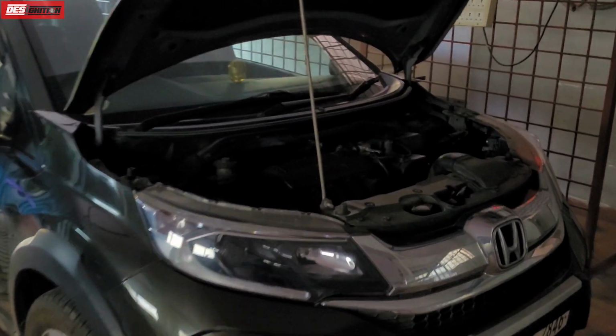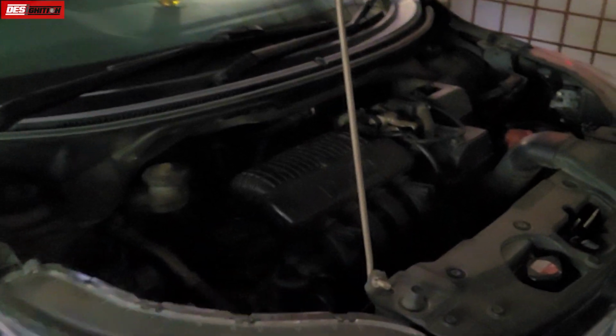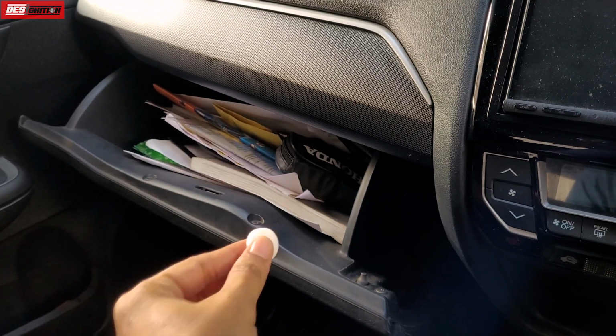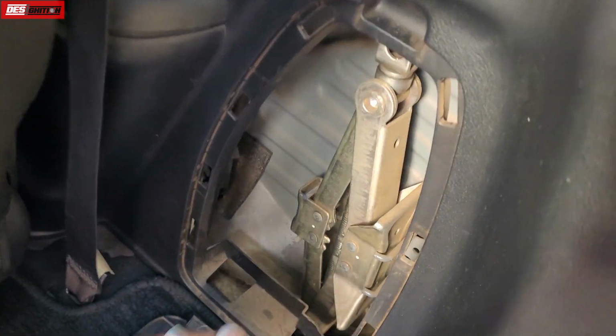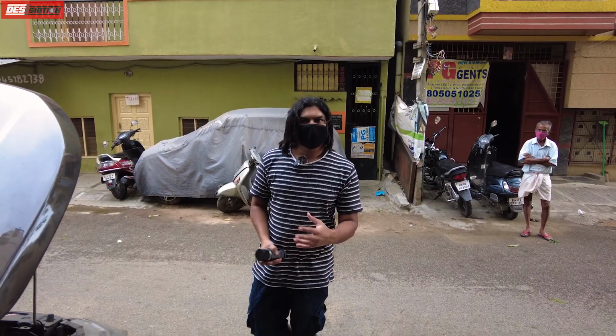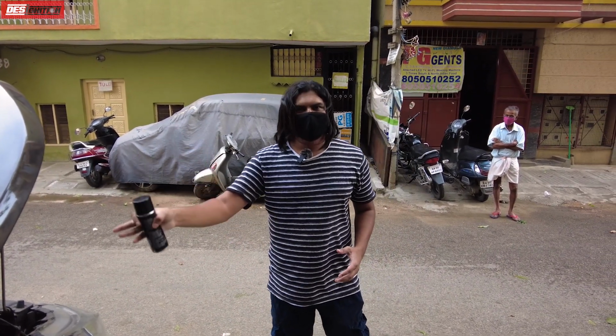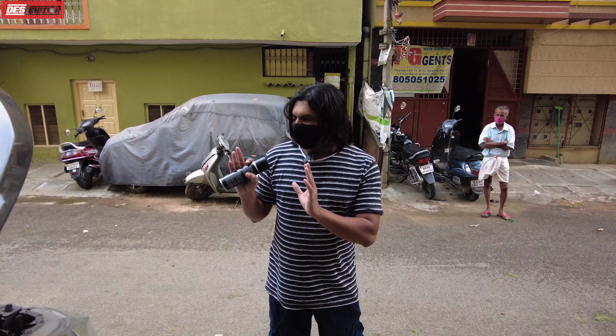But if you want that extra peace of mind, you can get a big pack of naphthalene balls and place them in different parts of the engine bay, the glove compartment, the trunk, etc. And you'll ensure that you don't have any rats and rodents entering your car, eating up the wires, chewing up the tissues and stuff like that, and your car will be safe.